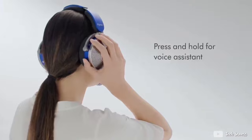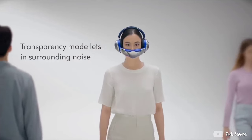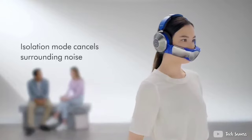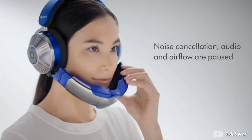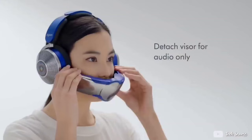And with active noise cancellation, you can enjoy your favorite music, podcasts, and audiobooks without any distractions. The Dyson Air Purifying Headphones deliver high-quality audio with crisp, clear sound and deep bass. So whether you are working out, commuting, or simply relaxing at home, the Dyson Zone Air Purifying Headphones provide a truly immersive audio experience while keeping you safe and healthy.